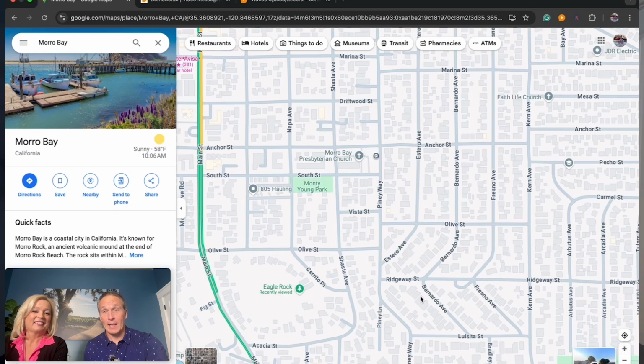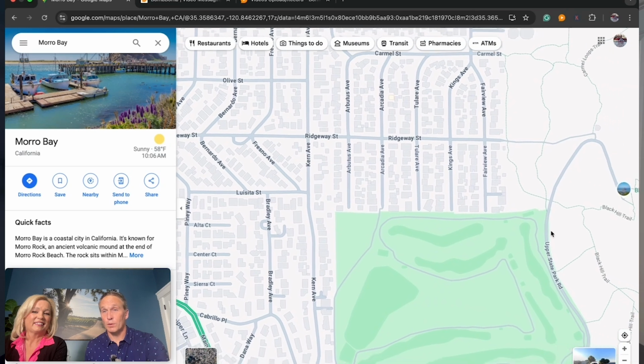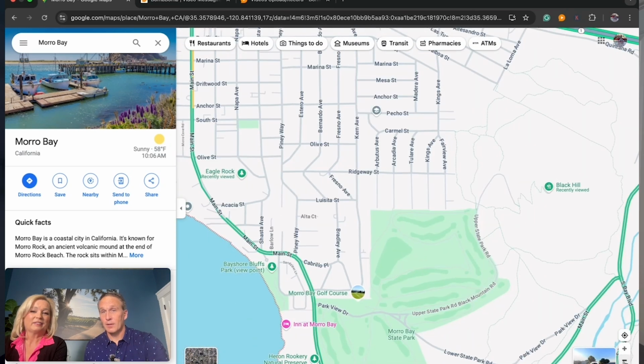From there, we're going to drop down and head over to Bradley Avenue, over to Kern Ridgeway, and come up over to the Black Hill Trail. Lots of great hiking in Morro Bay. You've got to see Black Hill. It's a famous landmark, a little bit less known than Morro Rock, but one of the nine sisters. And you could almost drive all the way to the top. Almost. Yeah.